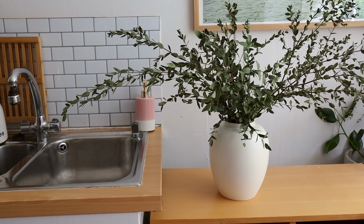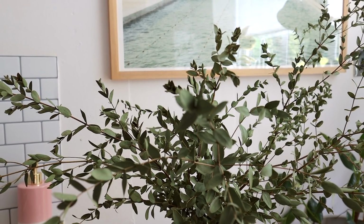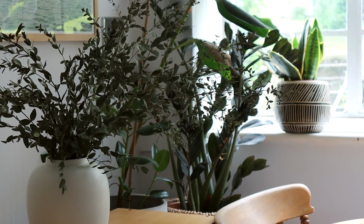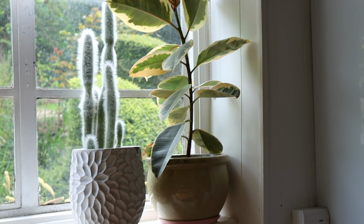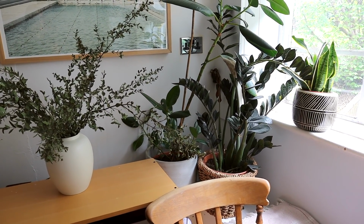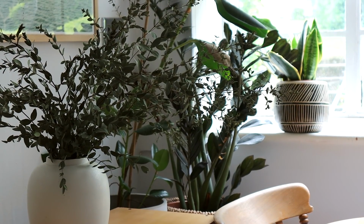I've tried to liven up this corner with some eucalyptus that smells really nice, and all of my plants which sit here and in the window, although to be honest this flat is either boiling hot or freezing cold, so my plants haven't been having a great time. I might have to send some of the bigger ones to live in my nan's conservatory. That'll make me very sad, but as long as they're happy we will see.